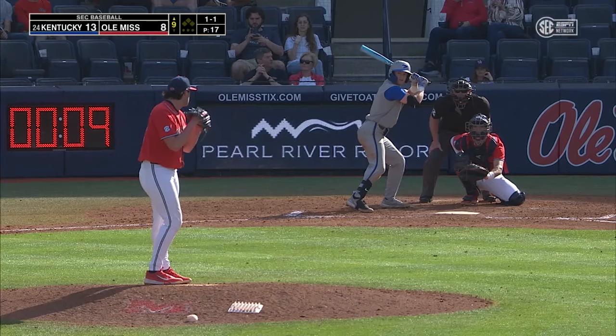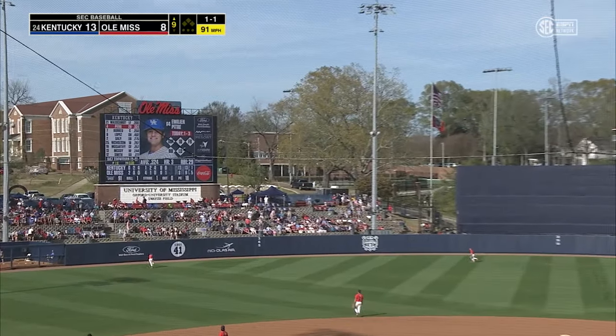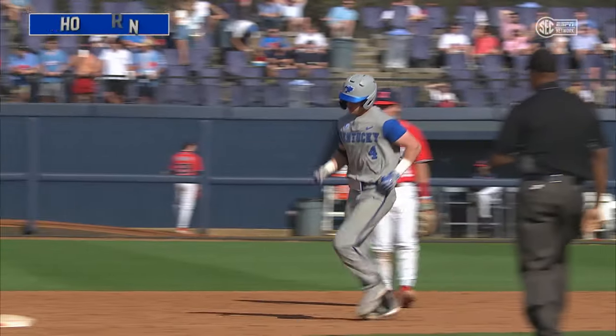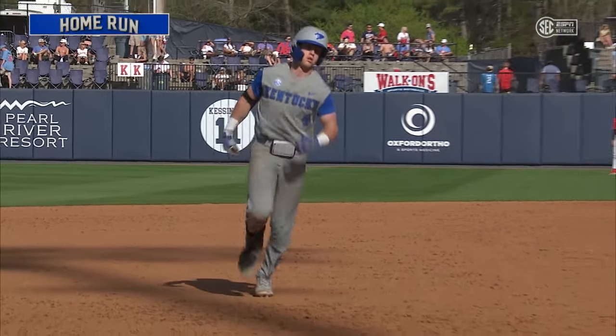Out to left field. Leger going back. It's to the track, reaches up, and that's another home run for Kentucky. Emilian Petrie hits his fourth of the season. That moves him into a tie.